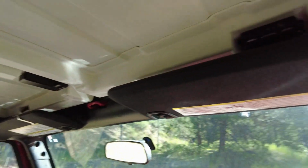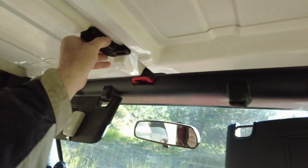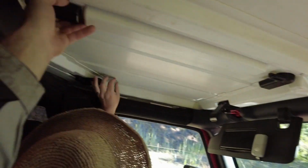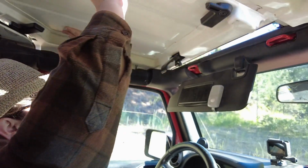What are we doing? We're gonna take the tops off. The Freedom Tops. Is that what they're called? Freedom Tops, yep. A little bit of unlatch in here and here, and then this one goes off first. And there. This one goes off first. There you go.